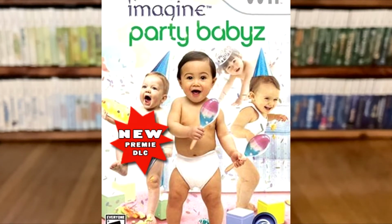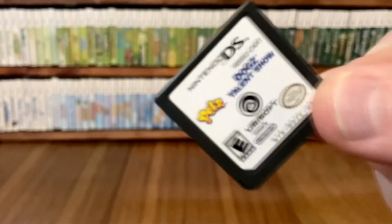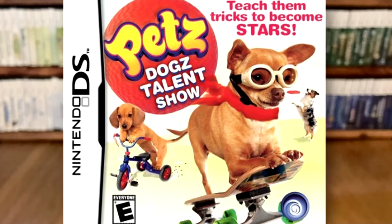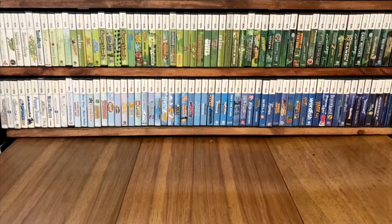Alright, last one for the games that shouldn't exist. We got Petz with a Z, Dogz with a Z talent show. And I gotta be honest, these are some of the least talented dogs I have ever seen. This one's wearing goggles and a scarf. That's kinda talent, I guess. This one's riding a tricycle, but his paws aren't even touching the pedals. He can't go, he's just sitting there. He can't go anywhere.